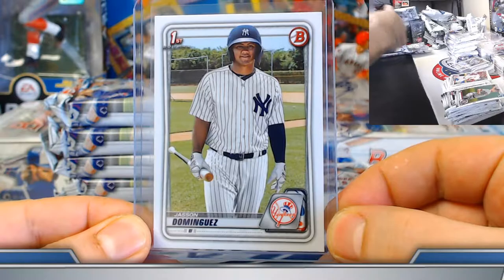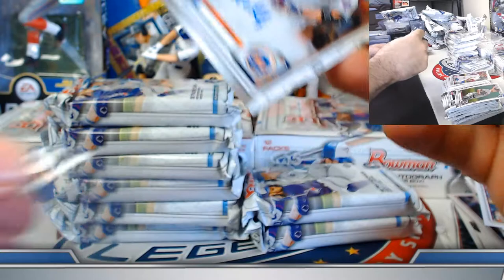Mikey. Let's see, base auto deleted off here. Let's see if we get some numbered action. Better yet, some true color action coming up.